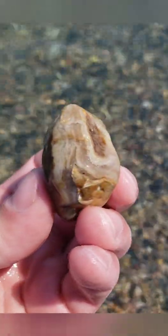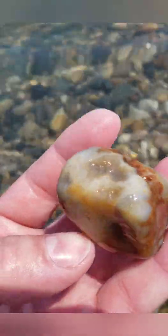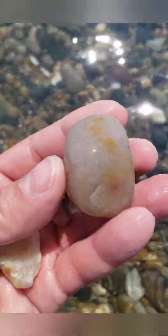Oh, finding an awful lot of fossils in this one area right here. Looks pretty cool too. I just started walking away from this one. Wow, this may be one of my favorite ones yet today. Sweet. Looks like a piece of rose quartz, maybe some quartzite or something. I don't know, it looks more like rose quartz to me.